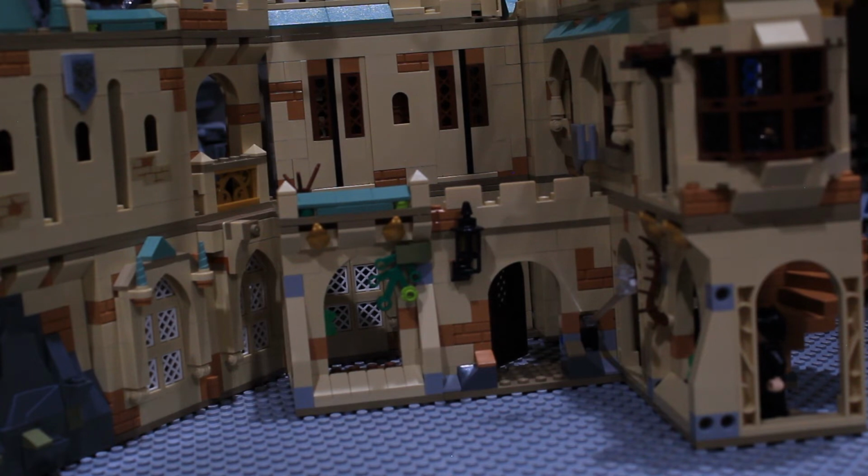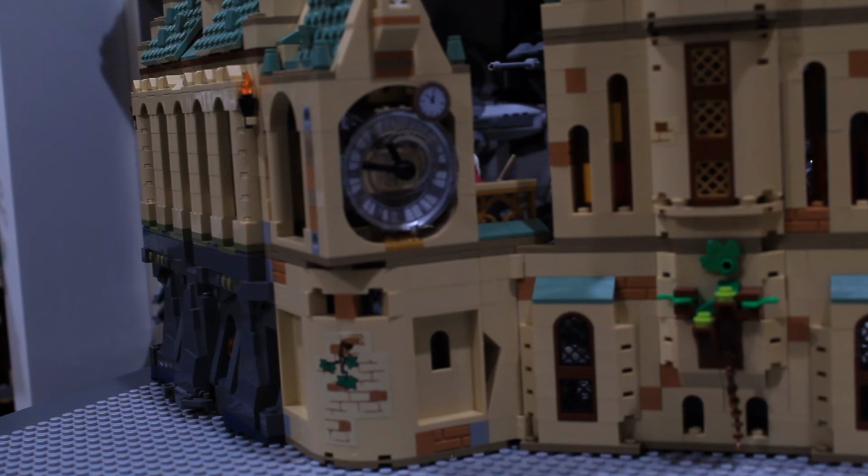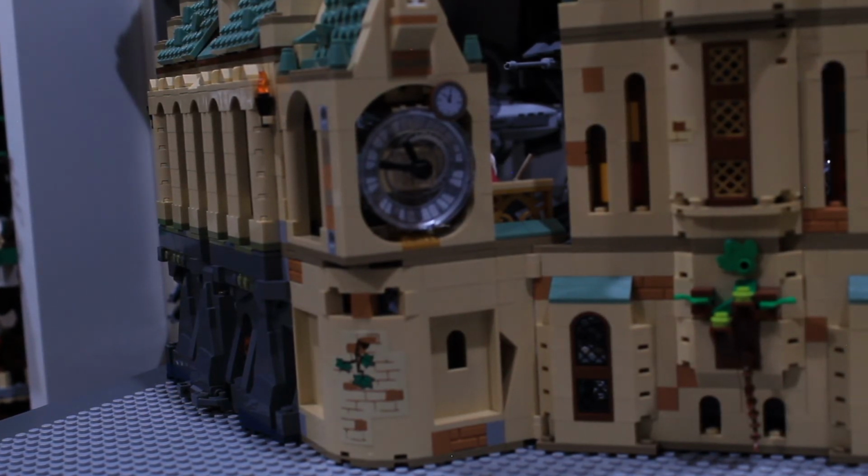Because right now it really feels like they're more focused on making the individual sets look good, which a lot of them do. I don't really think the Courtyard one does, but that has a lot to do with the modular aspects of it. I think that these are really neat sets, and I'm glad Lego's making them. I really want more sets.